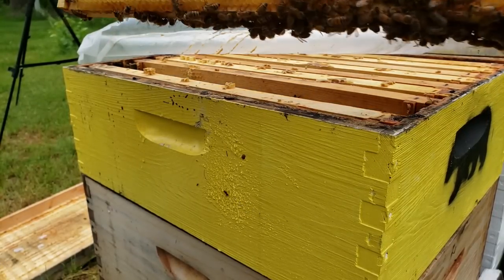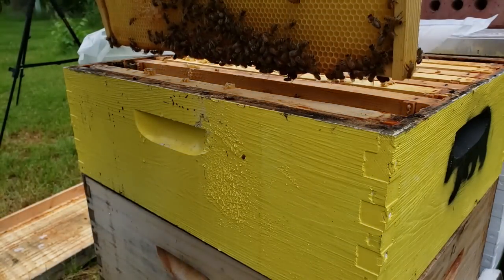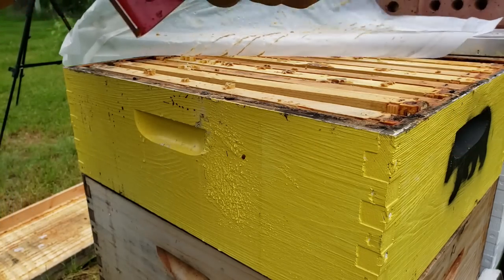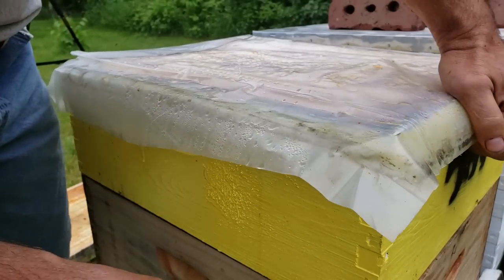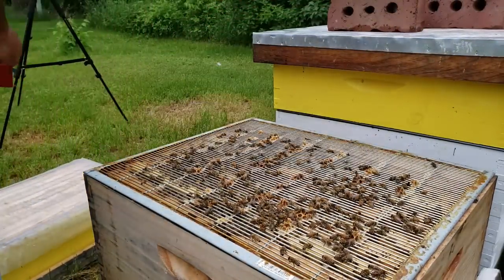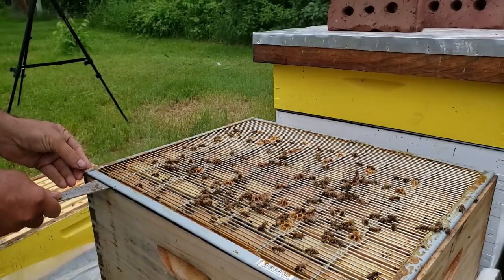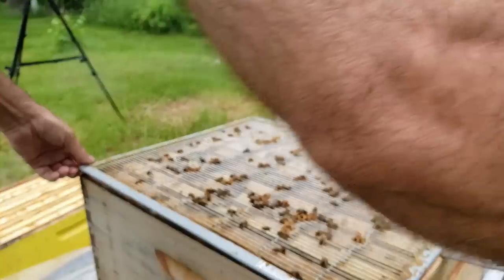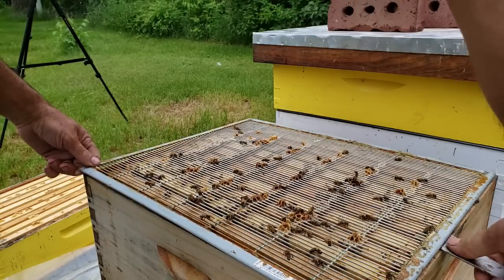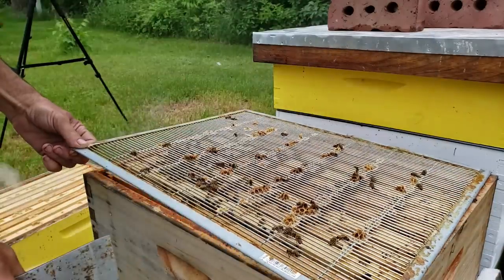Well, they're storing a little bit away. You can kind of see that, but not a ton. So we're just going to take this off. Take the cleaning screw off. Here's a tip for you when you're taking the queen excluder off. Pry on the frames or pry on the box, but do not pry on the queen excluder itself. You don't want to bend the metal. Okay?